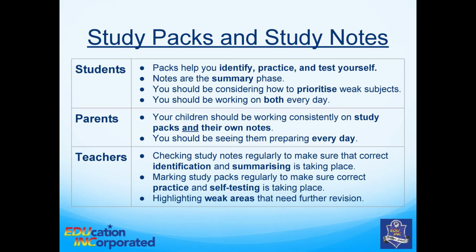Parents, your role is to make sure that your children are working consistently. Cramming 2 days before the exam is not appropriate. It's not going to give them enough time to practice and to solidify the skills that they need. You should see them preparing daily, working on their study notes as well as practicing.